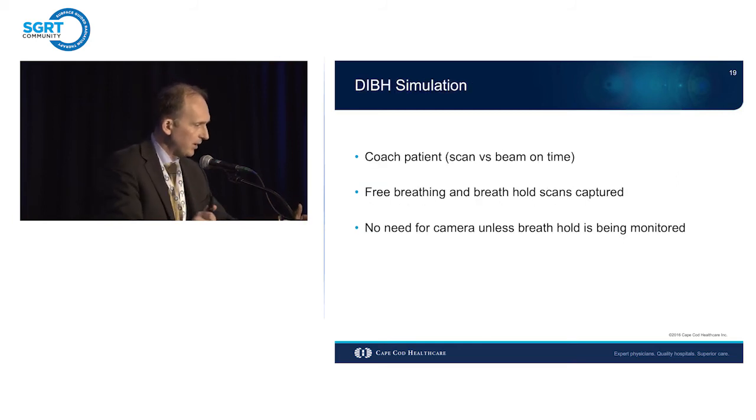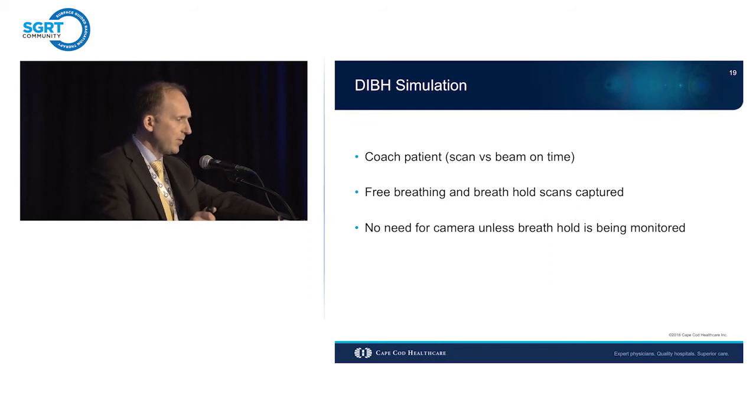Coaching the patient again. We capture a free breathing and a breath hold scan. Why do we do that? Because when you get to the machine, you need these two DICOM image sets. You need a free breathing set in order to set up the patient initially without a breath hold, to get into the ballpark, and then test the breath hold, how well they set up.